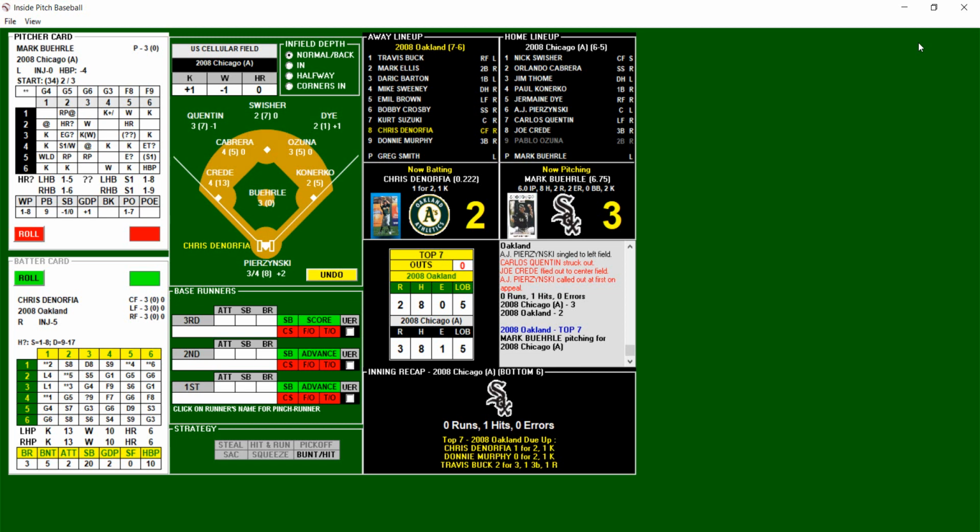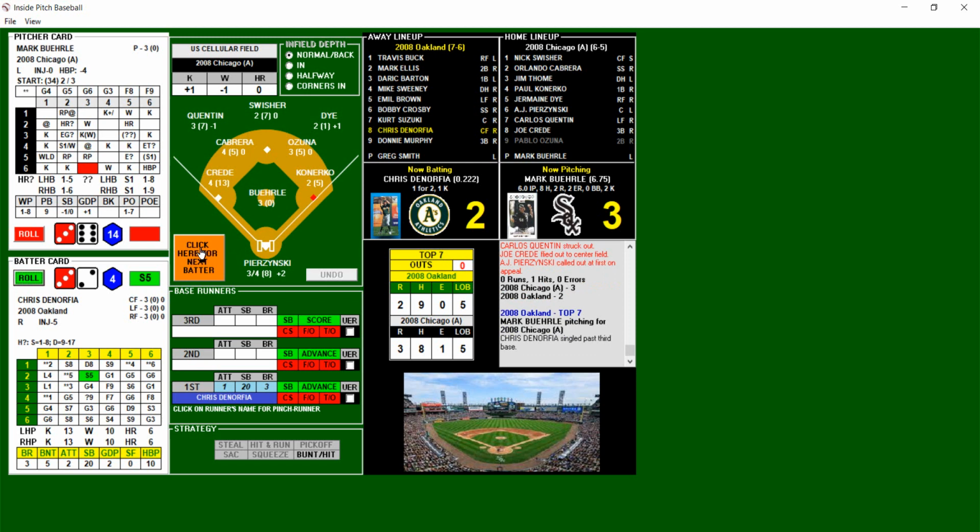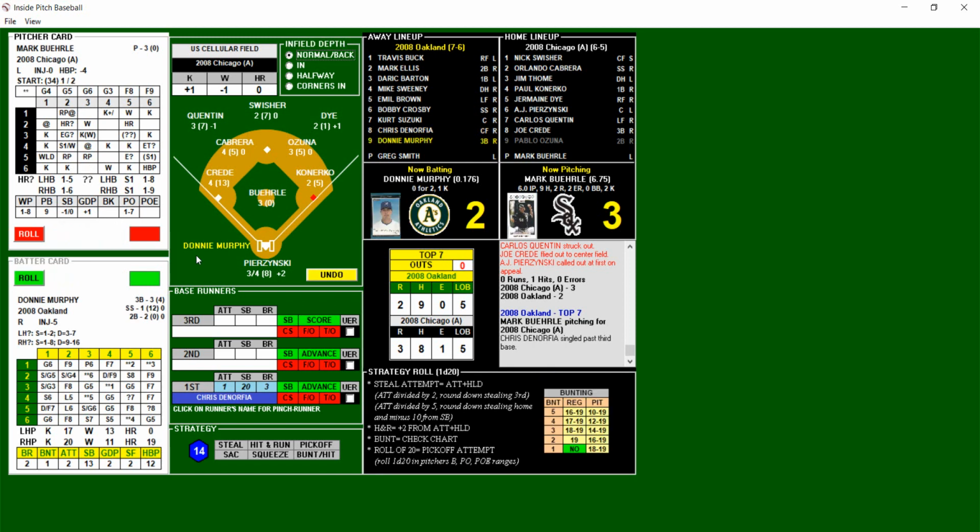After 6, it's the White Sox 3, Oakland 2. We go to the top of the 7th. Kurt Suzuki, Donnie Murphy and Travis Buck due up for the A's. Suzuki, 1 for 2 with a strikeout. Here's the pitch. 3-6 blank. 3-2. That's going to be a base hit. And by the way, Mark can face 2 more batters, so most likely this is going to be his last inning.